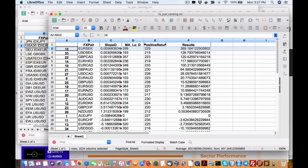When you look at the top, let's say three pairs here in the world of Forex, we have the Euro against the Swedish krona, USD against the Swedish krona, and GBP against the CAD, Canadian. And then we also move into the Euro against the Hong Kong dollar, followed by the Euro against the Canadian dollar. Now, if you ask me, these are definite plays for defense.